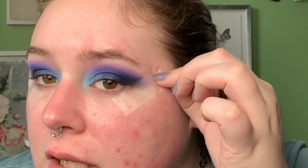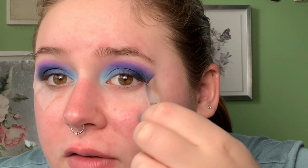I'm going to primarily put some of that purple on the lower lash line, maybe a little bit of the blue to work it into this outer portion. But let's see what it looks like once I take the tape off. Such a harsh line, and that's what I wanted, a harsh line.